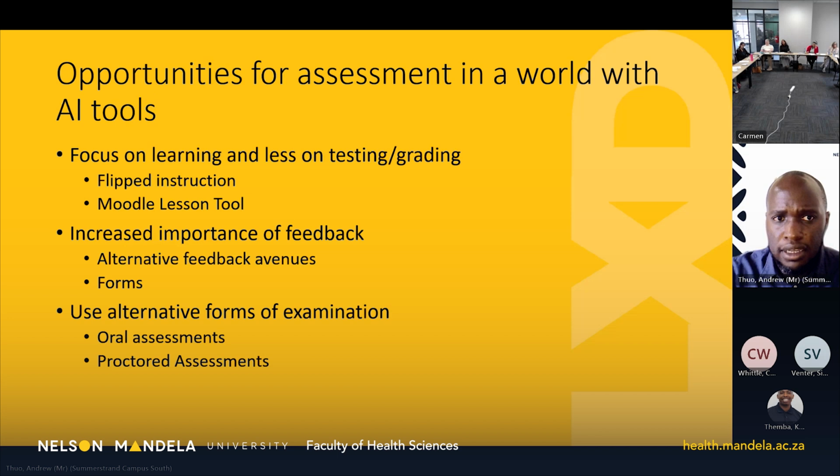In the context of teaching, these are some of the global workshop feedback that I've had. It would be, of course, up to you as lecturers, but these are some of the thoughts they had around this space. The focus on learning and less on testing or grading is the one that keeps popping up as how we can possibly use AI tools in this space. We spoke about the flipped instruction model, or I think I'm a big fan of the Moodle lesson tool. But to promote active learning in classrooms, using some of these AI tools could be advantageous.